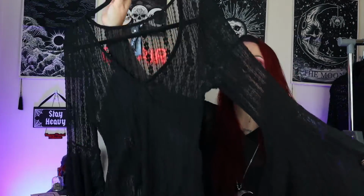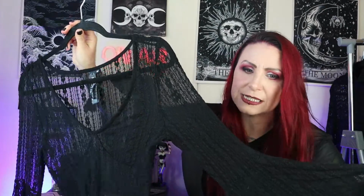And they messaged me back and said they were going to send me this in a medium because they had people say that it came up a little bit small, and they were right, it definitely does, mainly across the hips. So this is the Lorelena Bodysuit. It is, again, the same beautiful soft stretch floral lace as before.